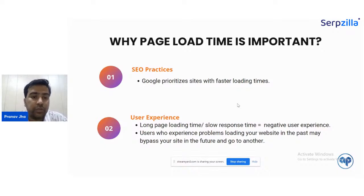The reason is, your website or your web page contains a lot of information like content, images, videos, and some call to action buttons. You have to make all these things very smooth, very fast, so the user can easily navigate through your website or your web page, right? And they can call you, or book a consultation with you, right?